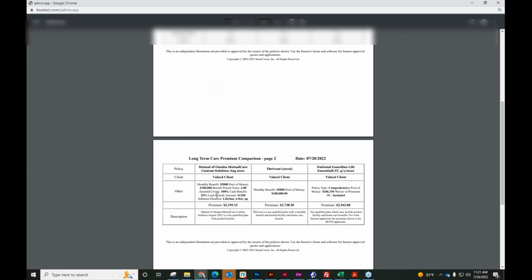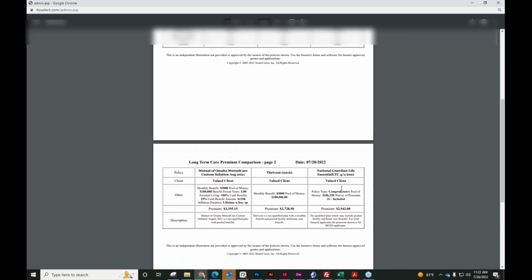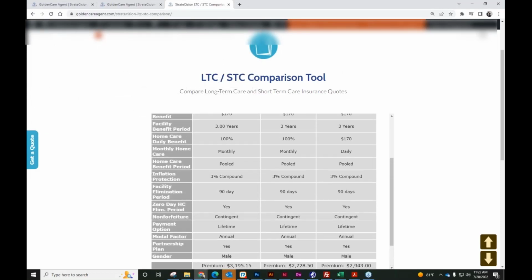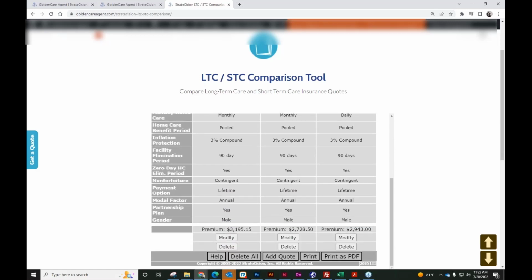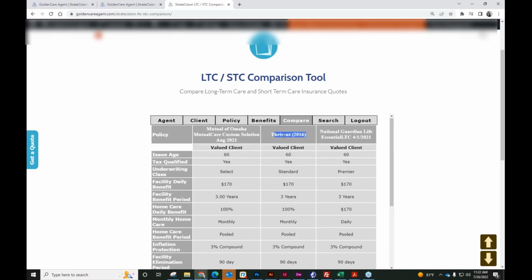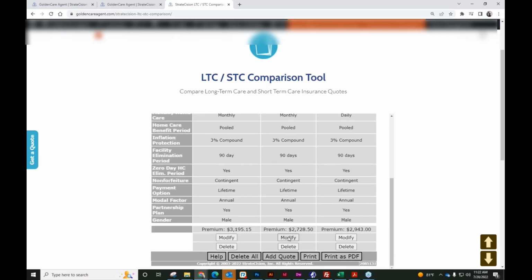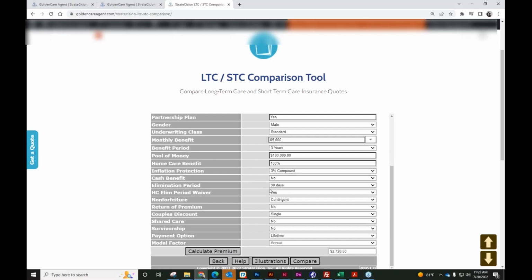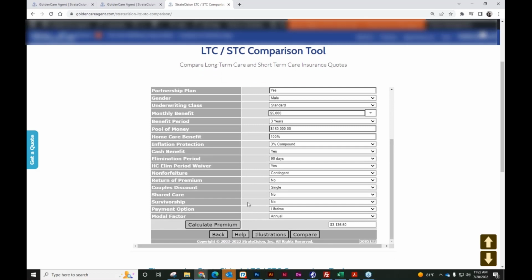If you're taking advantage of flexibility and making some minor changes to the defaults, this is where much of that will also show up. So again, talking about some of the nuances between plans, I know that the Mutual of Omaha plan includes a 25% cash benefit. The Thrivent long-term care plan does also offer cash, so you can go in and modify these quotes as you're going through. If it's not quite what you wanted, you can make some changes, calculate the premium, and then go back to your compare screen.